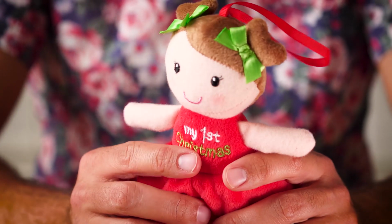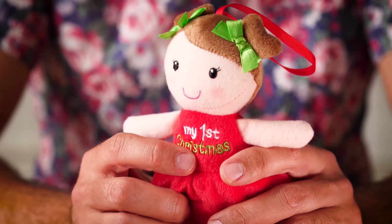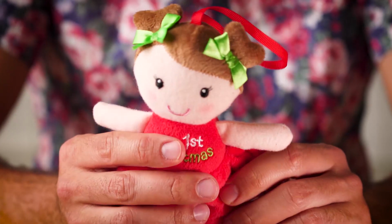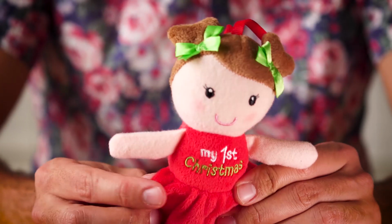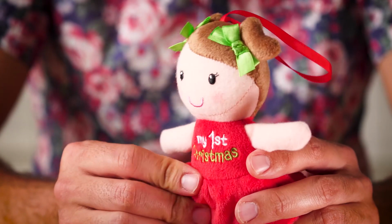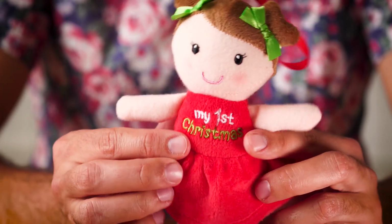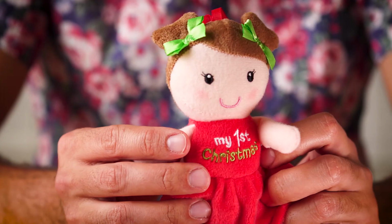And then we have this little doll, which I think my mother-in-law gave to us when my daughter was born several years ago. It's a little doll, and it says "My First Christmas" on it, and it is absolutely adorable. It reminds me of my daughter every time I look at it, so I like to look at it often because I adore my daughter very much. It's just a sweet little doll.